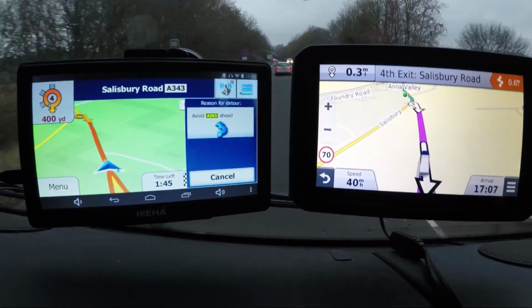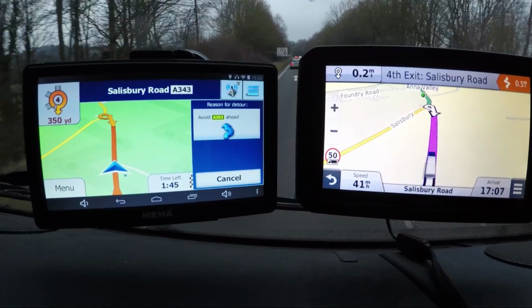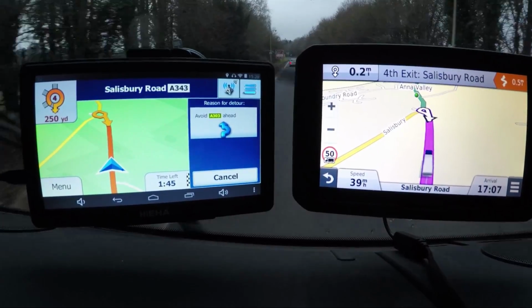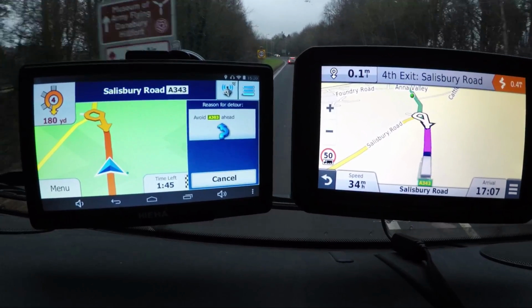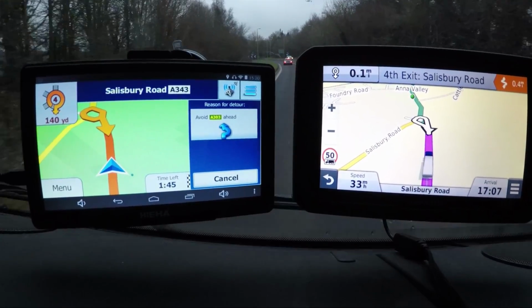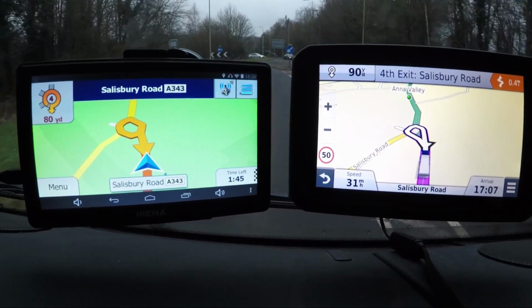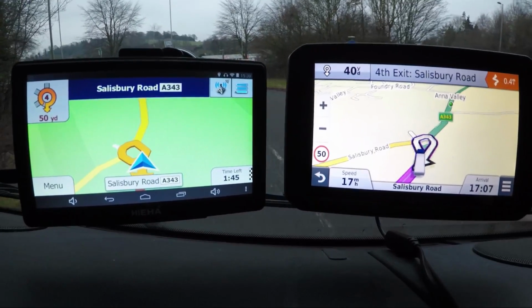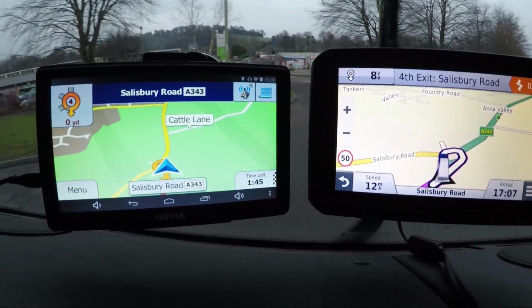The Garmin was trying to turn us round earlier because the Garmin wanted me to take a different route from when I first started driving. It didn't want to take us this way at all. The cheaper sat nav is trying to turn us round. Let's see what it does after this roundabout.